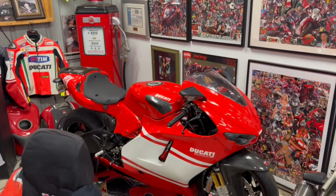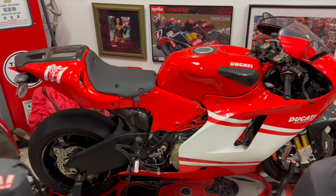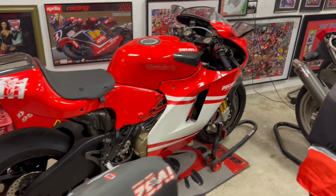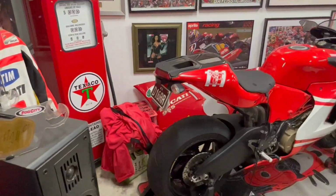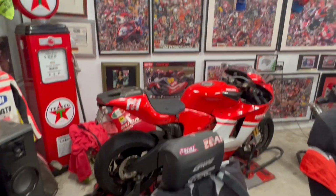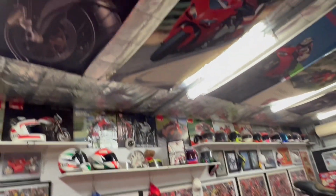Iconic. Just picked one of these up for me to ride because I'm a big fan of Desmos. Have a look at the number plate on it. Oh my gosh, you have to sell me this license plate. WA, Western Australia. So more little things on the wall to show a really cool man cave.